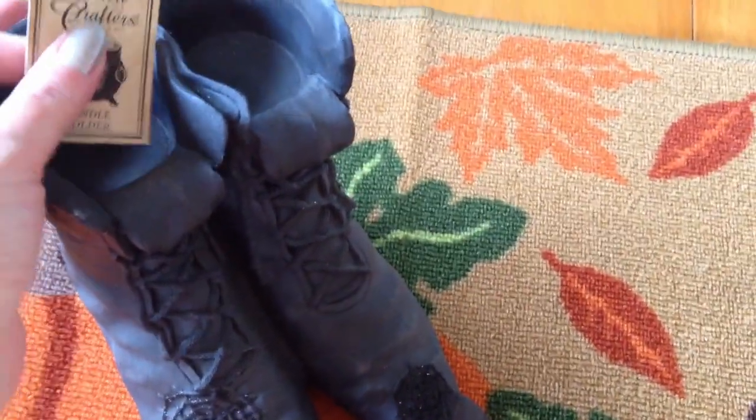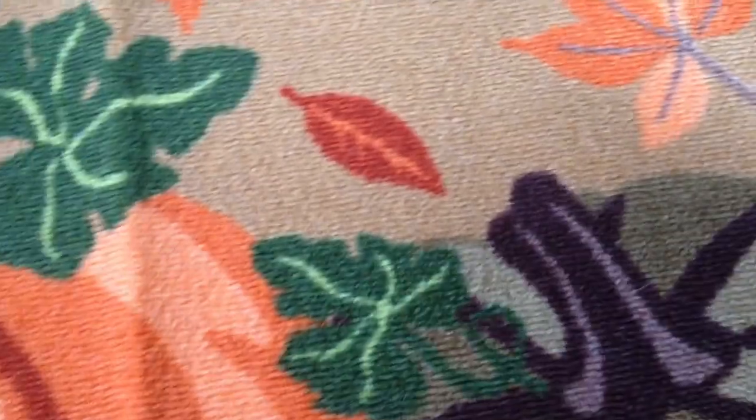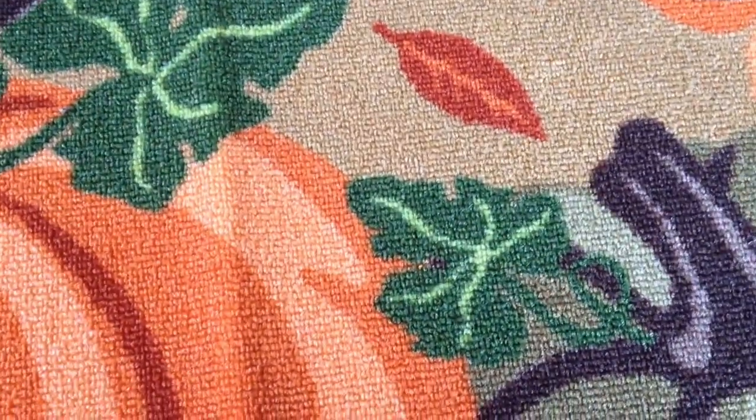And then I also got, this came from, where was it at? I can't remember. Oh, Kohl's. Yeah, this is 40% off. My husband needed some new clothing and such, so we went and scouted out the fall items.